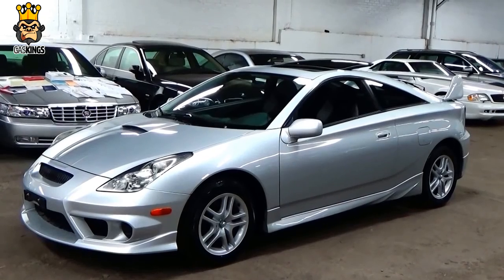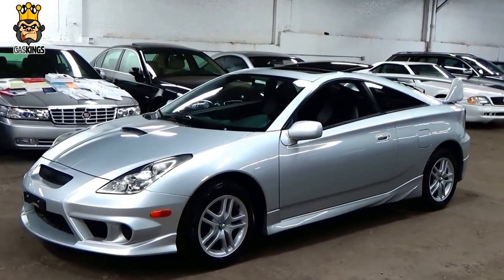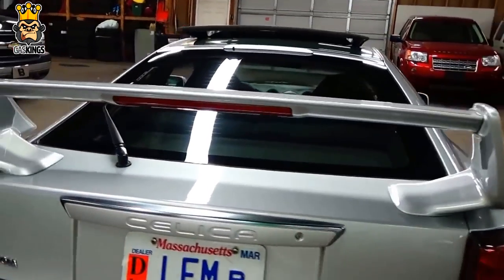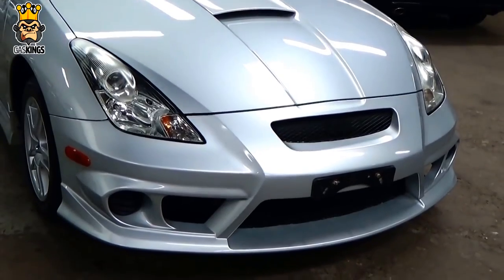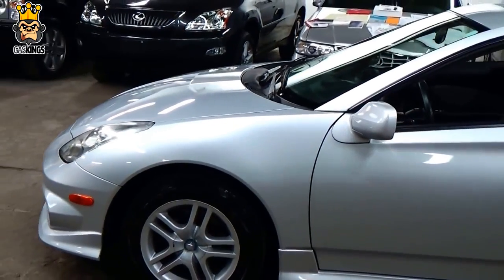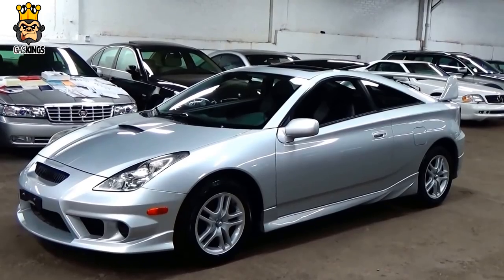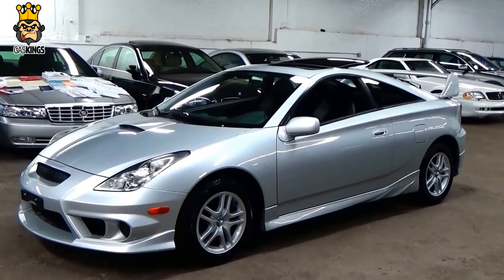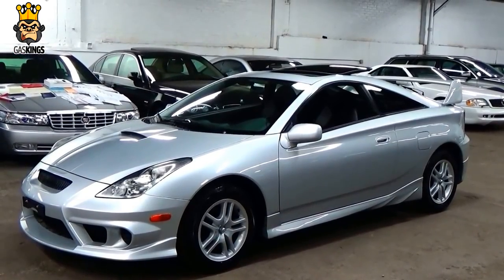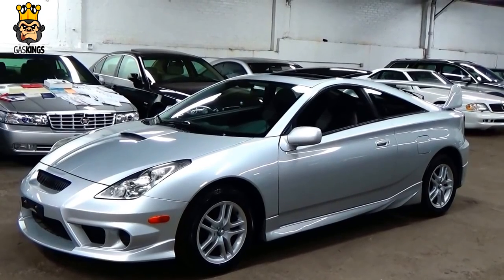Next up we have the Toyota Celica GT. This two-door coupe boasts the Subaru style rear wing. They went for the aftermarket style front bumper complete with a bonnet vent, side skirts and alloy wheels as standard. The Toyota Celica was the Japanese company's attempt at bringing a sports car to the table. It's now transpired into the go-to car for granddads who still think they're a boy racer.